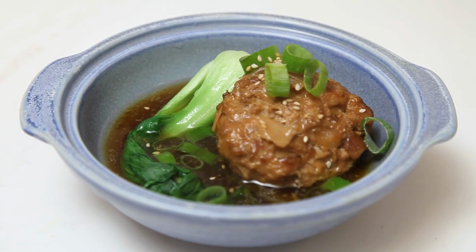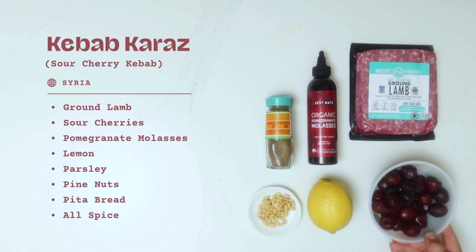Honestly, I love meatballs. I have done two meatball episodes in the past, and interestingly enough, this sour cherry meatball reminds me of some other meatballs that I've made. It's a very interesting combination. I think you probably won't find many other meat dishes with a fruit sauce like this.